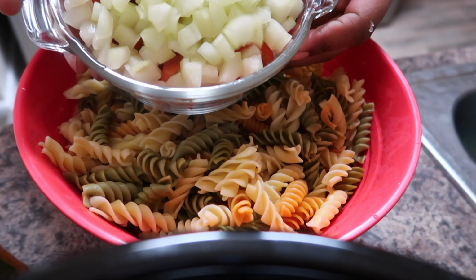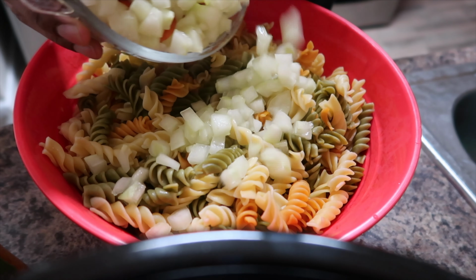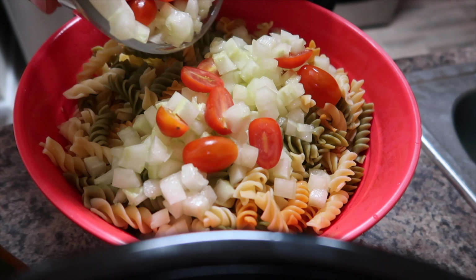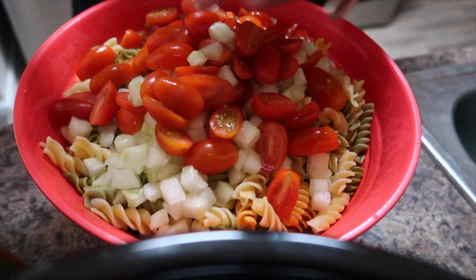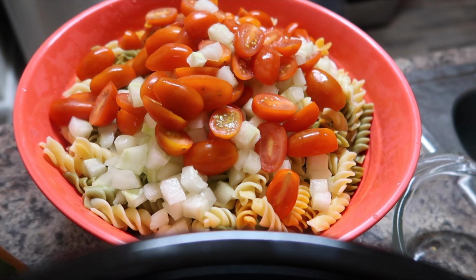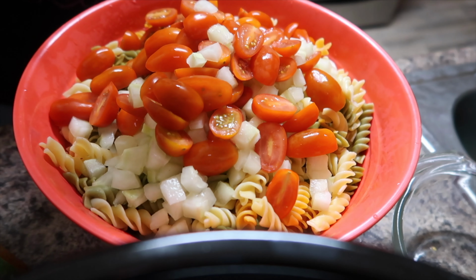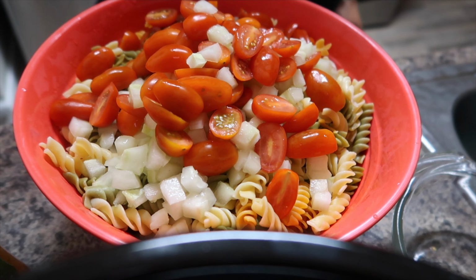So then we're gonna add our cucumber. Can y'all see this? Cucumbers and tomatoes. This is 1 whole cucumber and 1 whole little cherry tomato thing. Then we're gonna stir it up. Wait, you need the onion for that? Oh, yeah. We're going to add the onion in, too. Hold on. She dicing. I ain't want to rush her. Okay. That's more than enough.